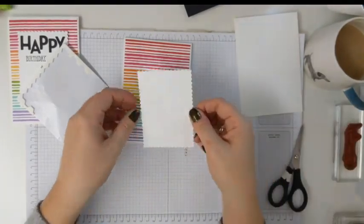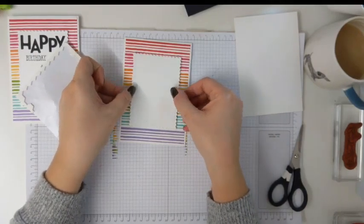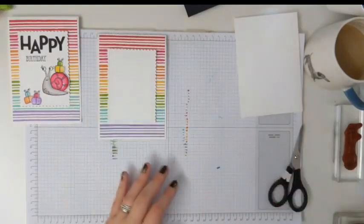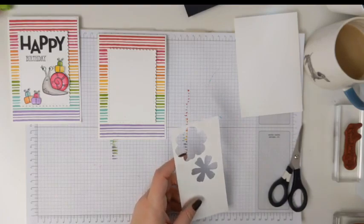I'm popping this on with dimensionals just to give it a little bit of extra depth. And then let's do a little bit of stamping, shall we?